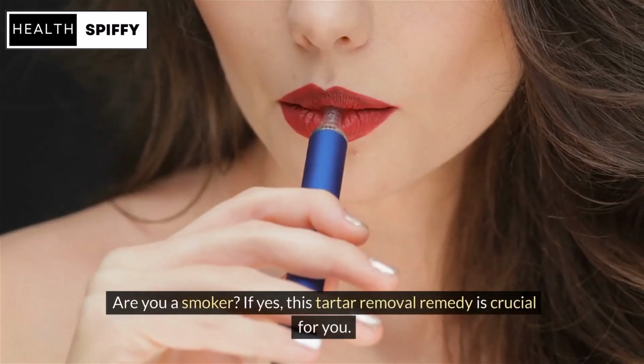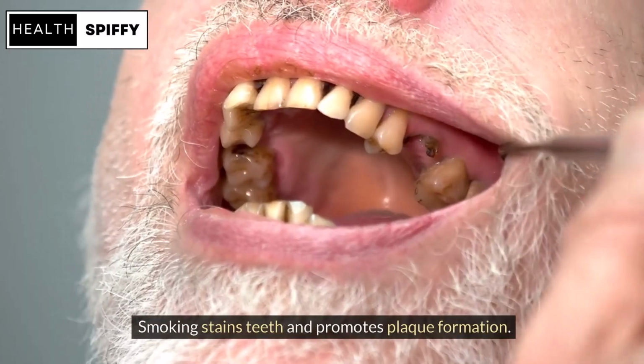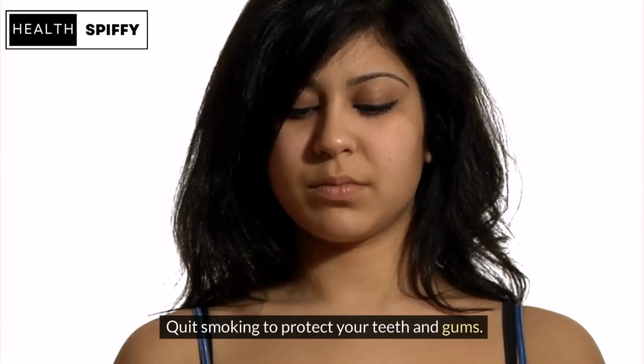Are you a smoker? If yes, this tartar removal remedy is crucial for you. Smoking stains teeth and promotes plaque formation. Nicotine impairs oral immunity and makes it harder to fight bacteria. Quit smoking to protect your teeth and gums.